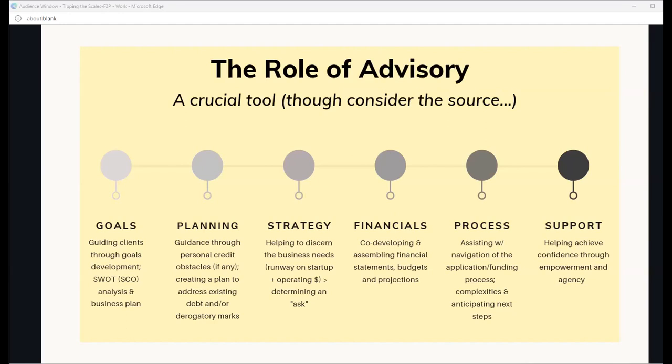But just to highlight some of those things, things at the very beginning stages, right, of a project or a business, a startup phase, establishing some goals, right, guiding clients through that development, and conducting, I like to say, strengths, challenges, and opportunities instead of SWOT, because I think that can have a little bit of a negative connotation sometimes. And developing some preliminaries for a business plan. But then that obviously dovetails and moves forward into the planning phases.